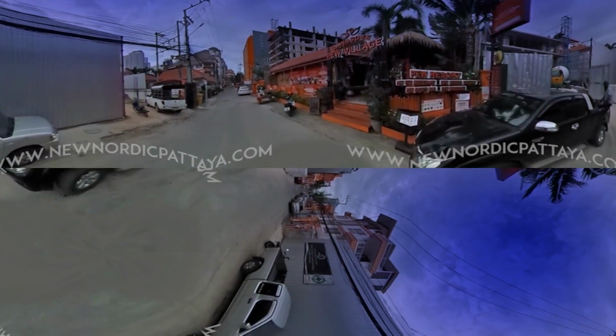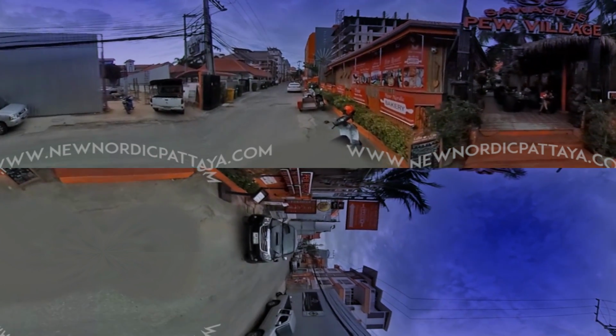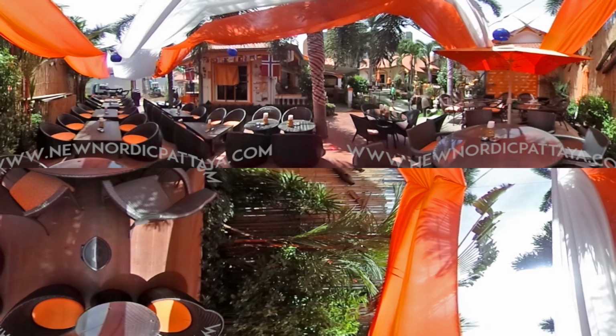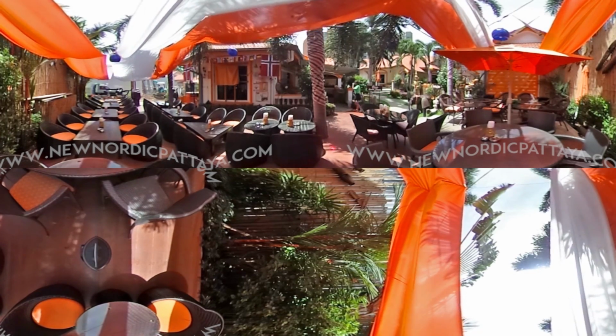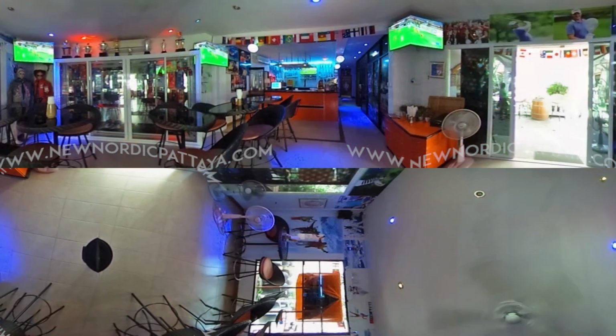Here is the pub, bar and entertainment area. As you walk in, you will see a wonderful open Thai restaurant where we have Thai dance shows and other entertainments too. As we come through to the left, you will see an air-conditioned sports bar, which is extremely popular when the football is on.